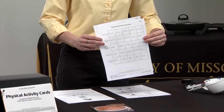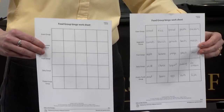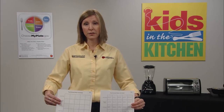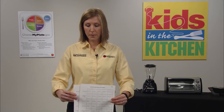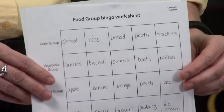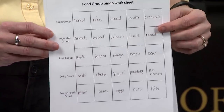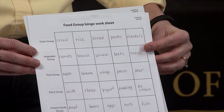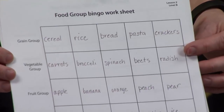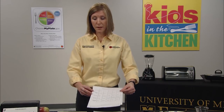I have 2 examples of the worksheet. Time permitting, you can either have the students fill in names from each food group of different foods, or you can give them a list and have them write them down. For me, I typically give them 5 foods from each food group, and I'll list them several times and they can fill them in wherever they want. Like on line 1, they're going to fill in for the grain group either cereal, rice, bread, pasta, or crackers. And then I'll do that for each of the other 4 food groups that remain.